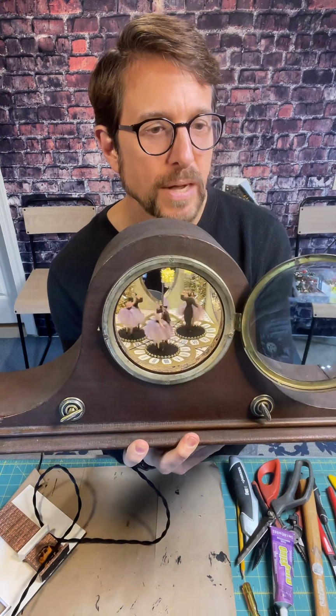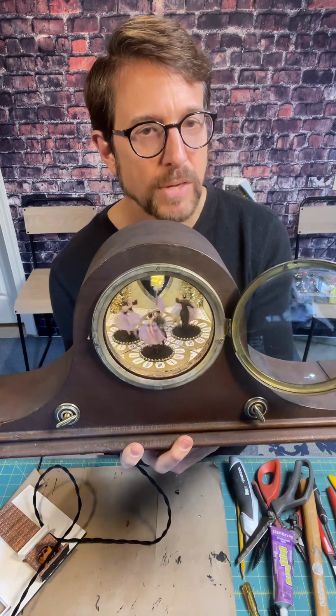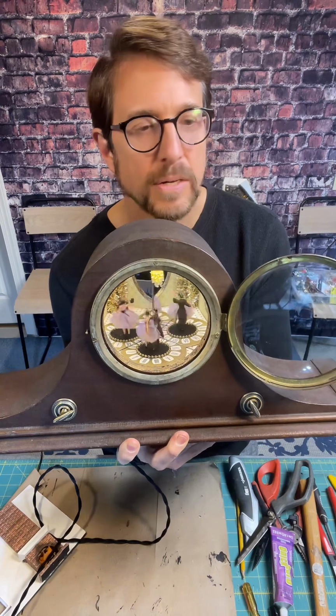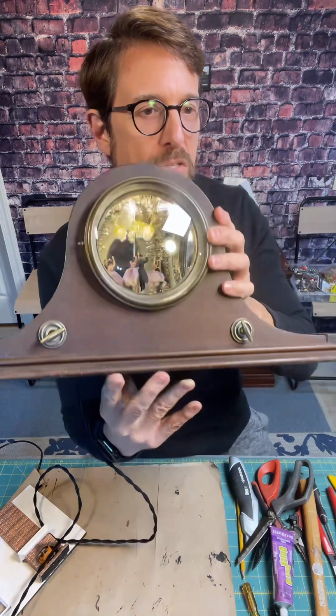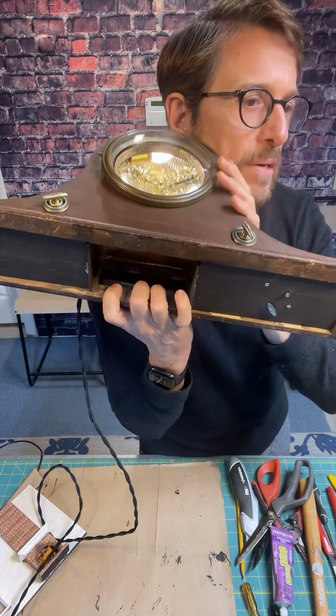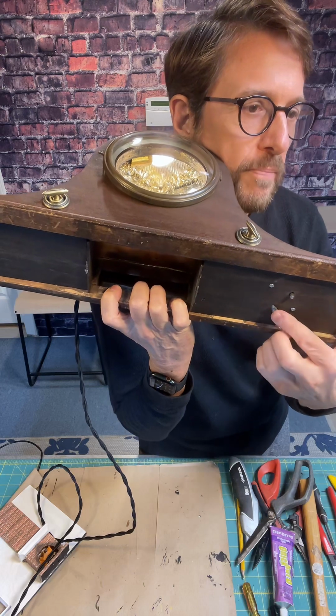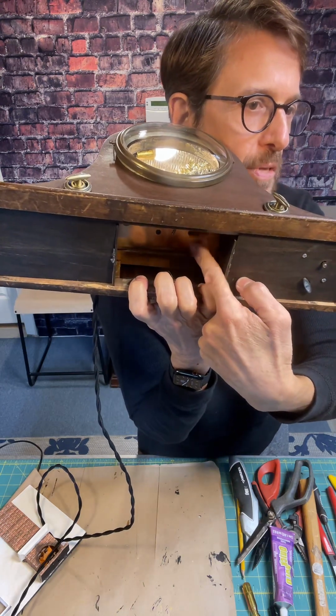But this one, like I said, took a long time to build. I don't think I'll ever sell it. I don't want the dancers to slip out, so I'm going to show you on the bottom how I had to do it. This right here is a music box I installed. And this right here is the wind-up mechanism for the dancers, up inside here.